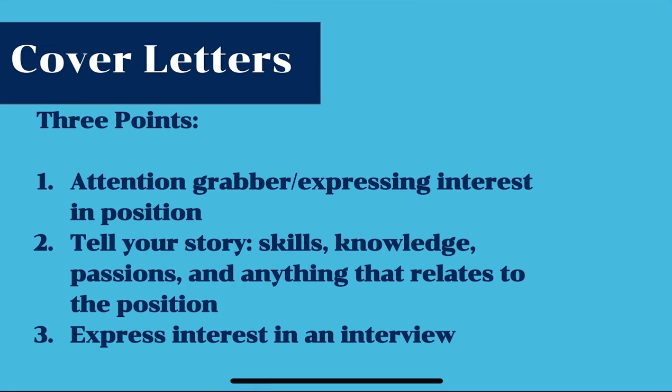Moving on to cover letters, we're going to go over some basics for cover letters. Now, there are three main points that you want to know for cover letters. There are 3 paragraphs, so you want to have something that is an attention grabber that expresses interest in that specific position.